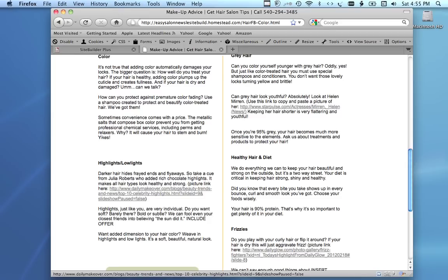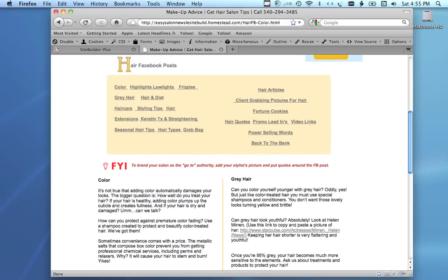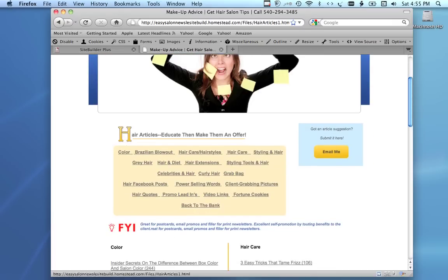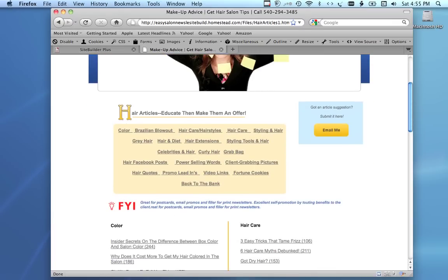You'll also notice that I have picture links where you can go and grab pictures to put with your post. Just make sure that you cite your sources. So from there, you can go to, let's say, hair articles. And here again, I have about 12 different categories for hair and for beauty.